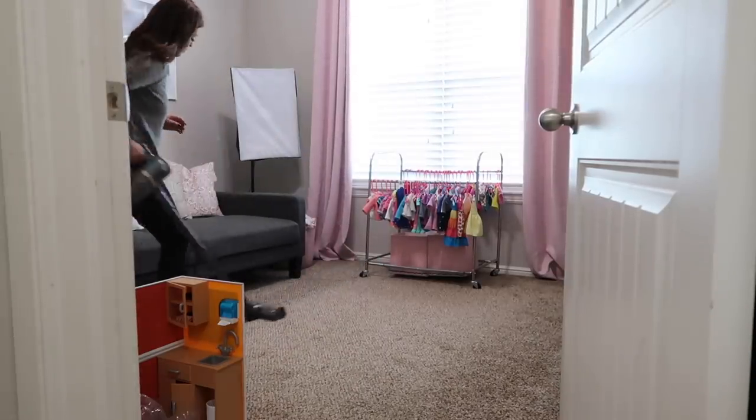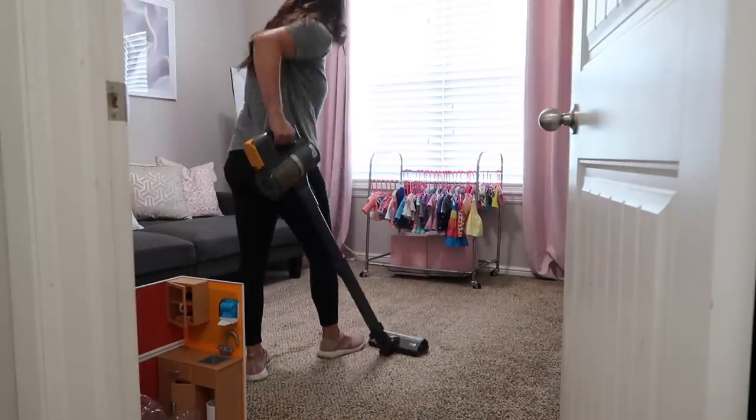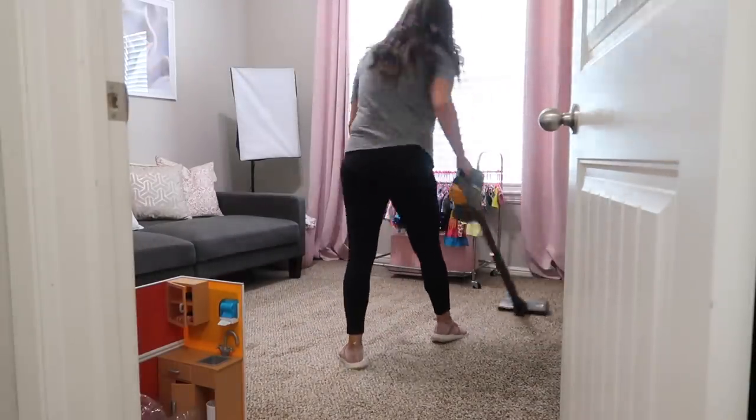But I like to go in and just give it a good vacuum occasionally, just because she has snacks in here and lots of little toys. I just like to make sure the carpet's nice and fresh.